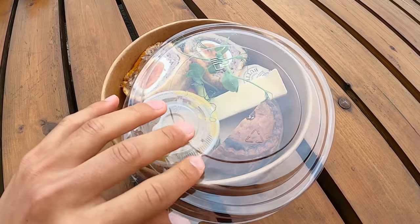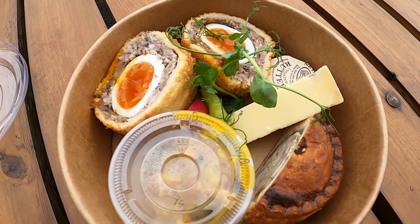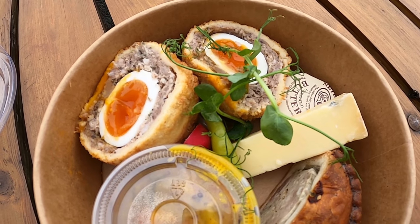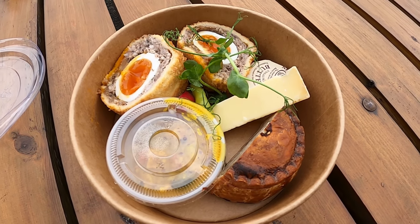This is what I got. Picnic scotch egg with vintage cheddar, pork pie, and pickles. £9.50 is a bit expensive, but the scotch egg was good.